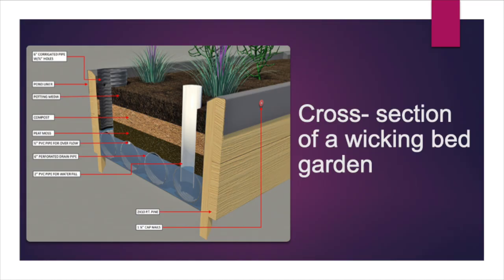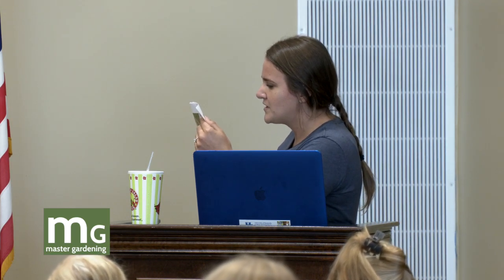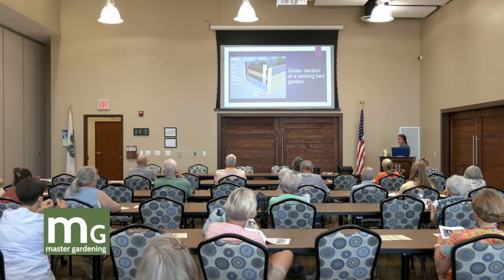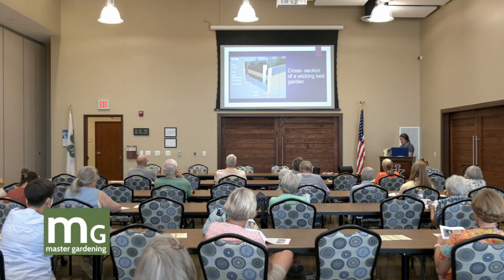And now we're going to go into the different parts of this. As well, this little publication has a closer picture of this. Let's see if I have it on here so I can read it. So the very top one on the left says 6-inch corrugated pipe with 1/2-inch holes, which is this piece right here. And then the second one down is a pond liner. Whenever we built the raised bed, the maintenance man lined it for me with a pond liner to help contain the water and all the soil in there, so it holds it in. It does not touch the ground.